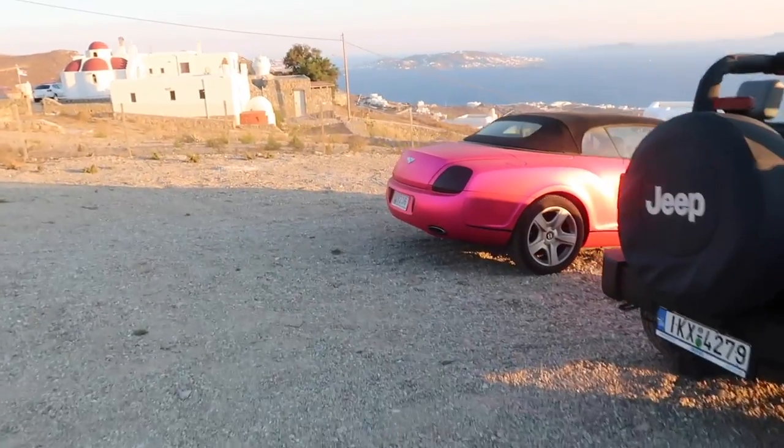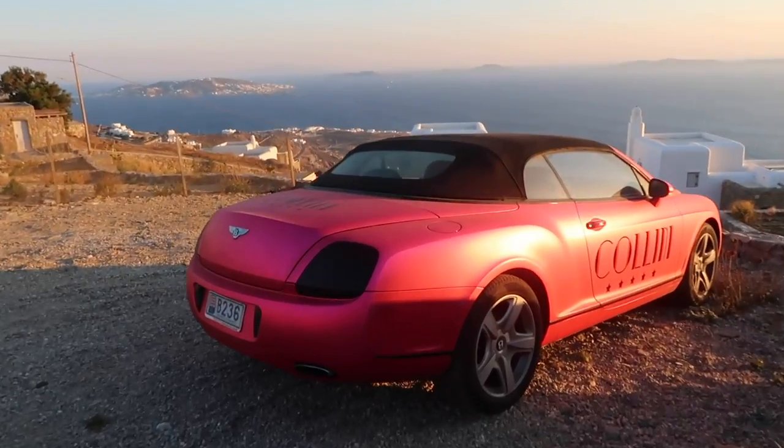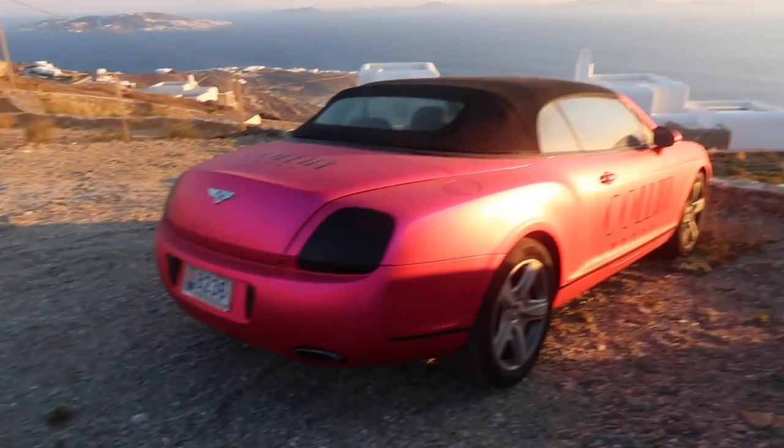This is the villa's car. It's this hot pink Bentley. Wait, what license plate is that? I don't know.